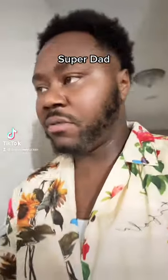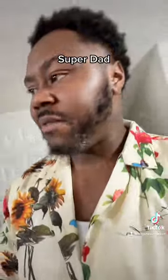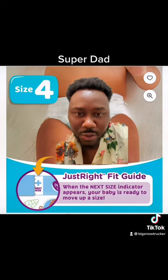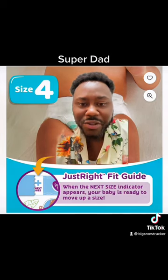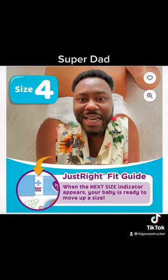Hey, look, I learned something new last night about these Pampers. Even though, you know, my daughter's only 8 months, first child, still new to me, I want to know if y'all know this. You see that Just Right Fit guide says when the next size indicator appears, your baby is ready to move up a size. Now, look, I never knew this till last night.